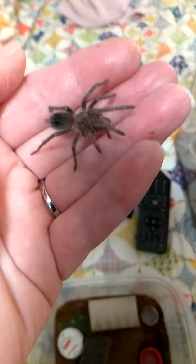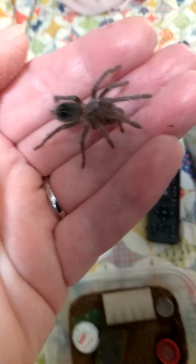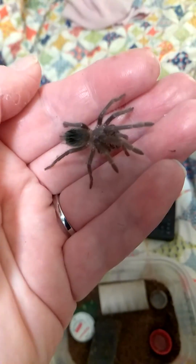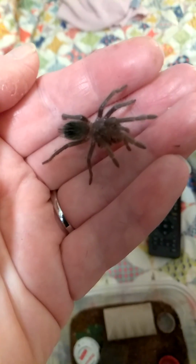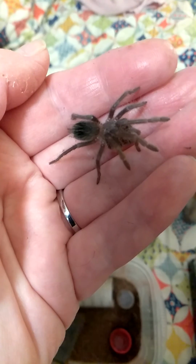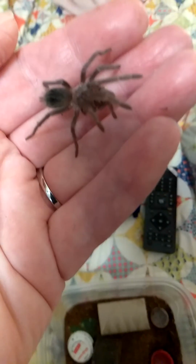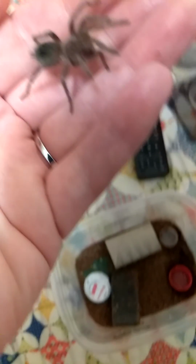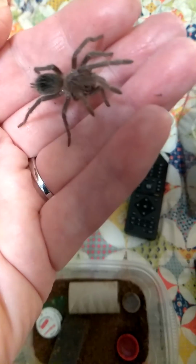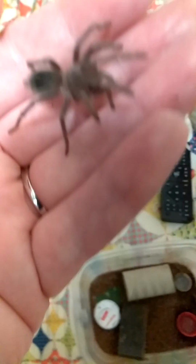So anyway, these guys are very, very sweet temperamented. They love to be handled. They're very owner oriented, if you would. And I highly recommend them. I don't recommend them for little kids because if you drop them, you can kill them because they're skeletons on the outside. That crunch noise when you step on a bug is actually you crushing its skeleton. So for those of you who like to hear that, yeah.